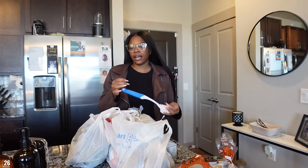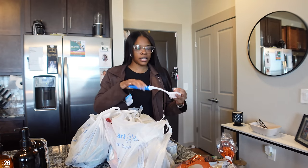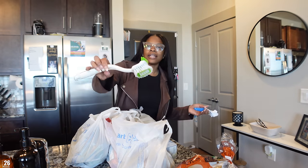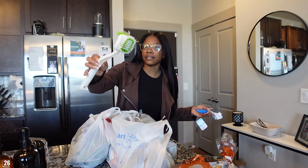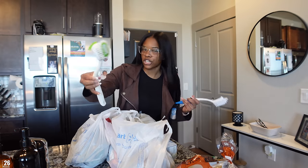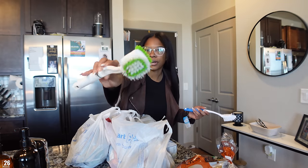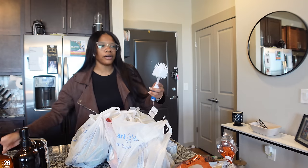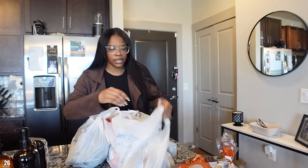And then I got an all-purpose kitchen brush. I got another one because this one, I've had for some months, like over 6 months probably, and I just want to change it out. It's not like the bristles are bad or anything, but you know, just to keep everything sanitary, I'm gonna switch it out. And then I bought another one, clean that up real good.